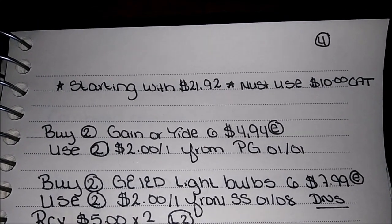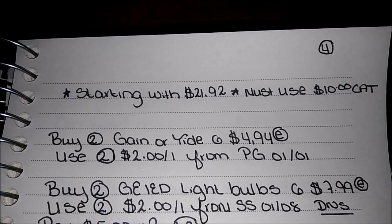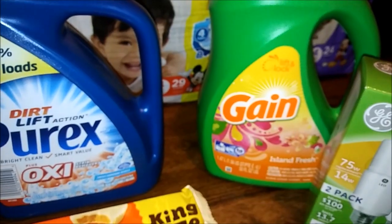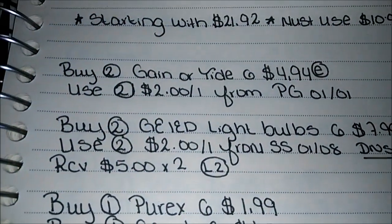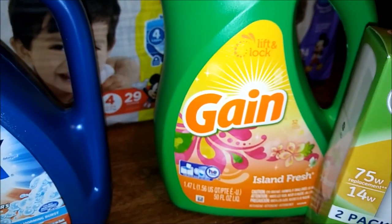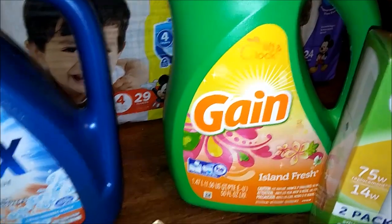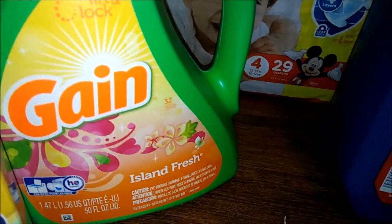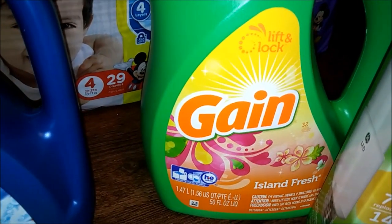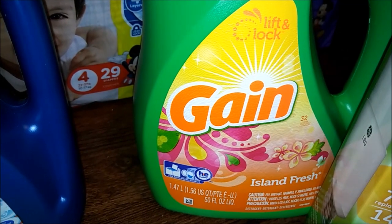So at this point, you're going to buy 2 Gain or Tide detergents. Now, the Gain has a lot of fun scents, so I really like the Island Fresh here, but Tide is Tide. Now, something that you need to be aware of is your actual sizes here to make sure you get the right ones that are included in the sale. So we have here the 32 loads, then we also have some other size loads, and Running Kimono had a little bit of an issue with that at her store, so please make sure.